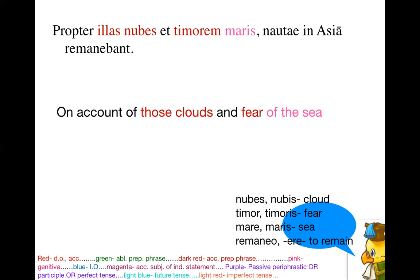All right. You need to focus. So sailors, that might just be your subject because this was all prepositional phrase stuff at the beginning. On account of those clouds and fear of the sea, sailors in Asia were what, Chloe? Or Braden? They were. What does Rimeneo mean? Cora or Caden? What does Rimeneo mean? They were, huh? Remain. They were remaining.